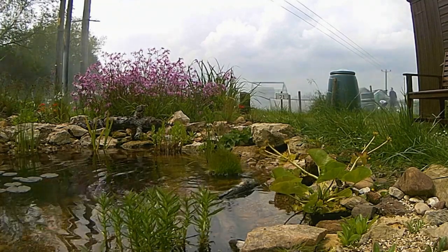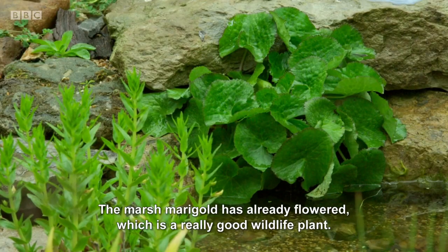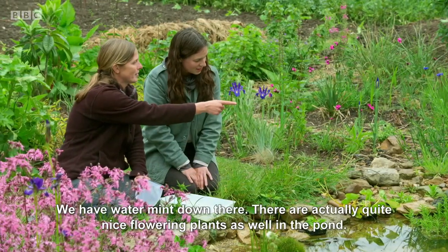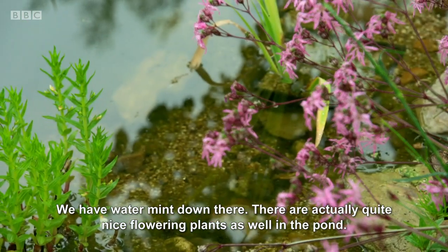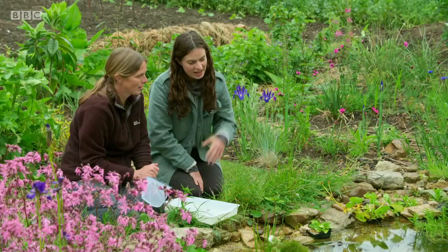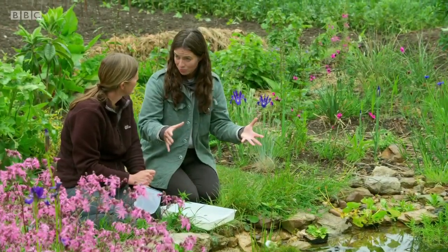You've got some lovely plants around here. I mean, the marsh marigold has already flowered, which is a really good wildlife plant. And I have the water mint down there. There are actually quite nice flowering plants in the pond as well. So it looks lovely, but it has a really big function.